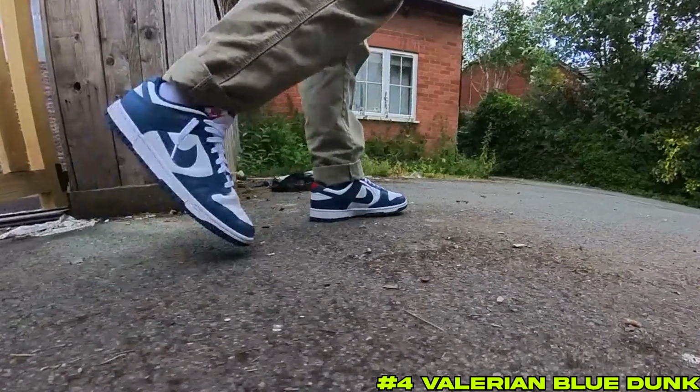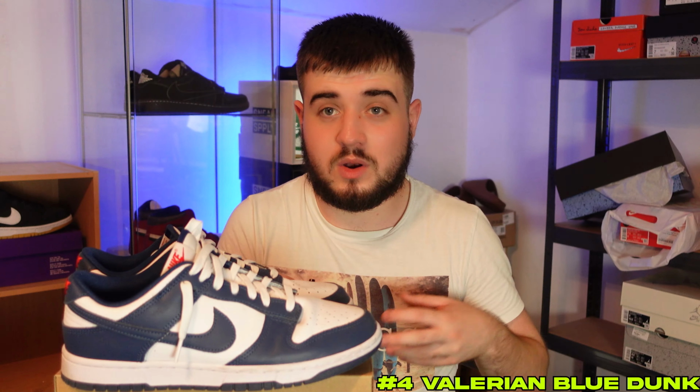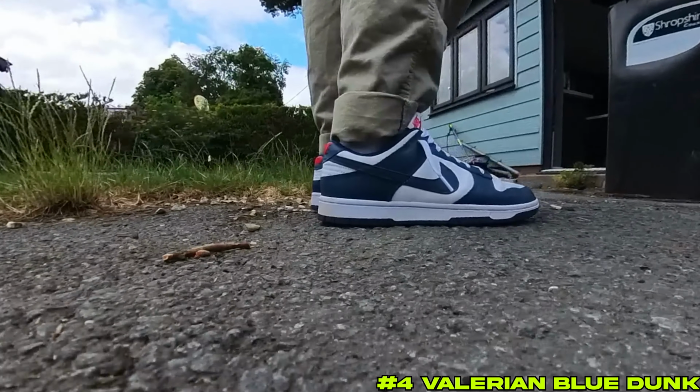Dunk Lows are a very wearable sneaker, and that's why the Dunk Low Panda is the most worn sneaker of the last year. So you want to wear a pair of Dunks, however you don't want to look basic by just wearing an all black and white Panda all the time. The Valerian Blues are perfect for you.